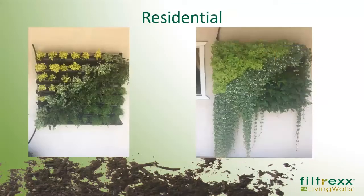And then here's a fun little residential installation, so it doesn't have to be 1,500 square foot commercial; this is a little 4x4 residential wall that was planted. You can see on the left, it was planted on site. They didn't want to pay for the expense of getting it planted at the nursery. And then a few weeks later, you can see on the right, they're growing.